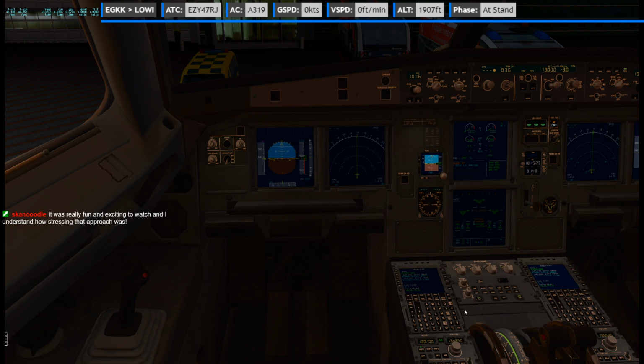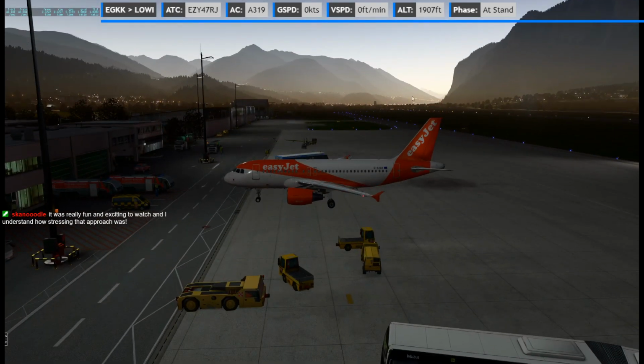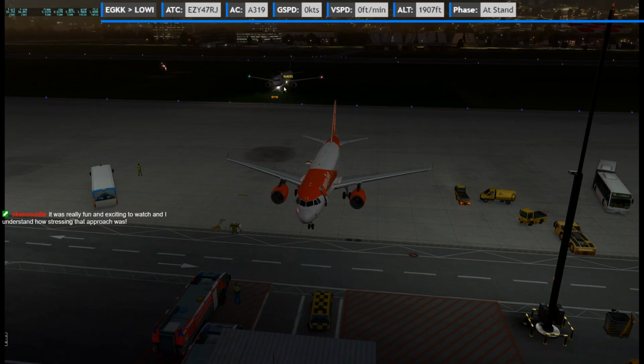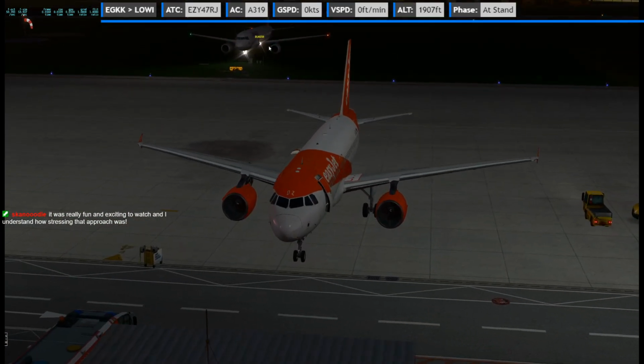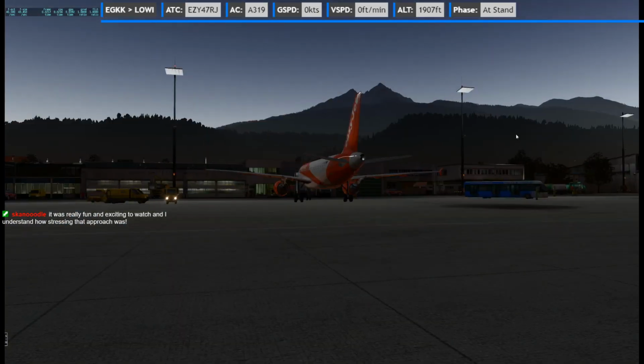It was really well done. It was really fun, exciting to watch and understand how stressing that approach was. Yeah! Literally just as I was about to turn on, I was right there coming through the valley, about literally lined up, speed, everything fully prepped to go, and at the last minute I had to climb up over and get around. What on earth are you doing? Someone's obviously got not standard scenery. And yeah, we had to do full fly arounds.